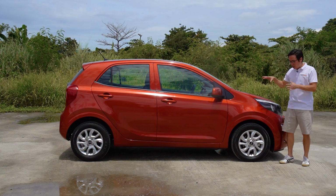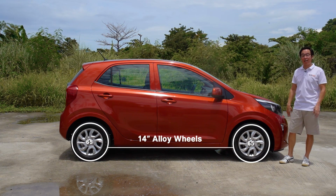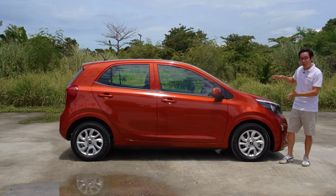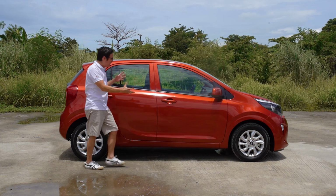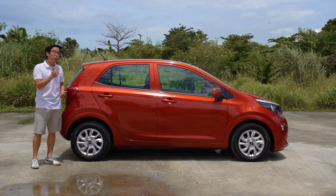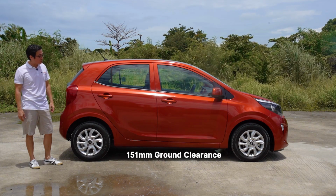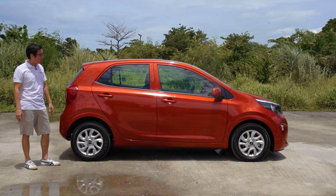Now on the side, you'll see that the Picanto has only 14-inch wheels wrapped with 65 series tires. Not the biggest things on the planet, but it looks darn good and well placed on this particular car. As does the side profile, because if you take a look at it, it kind of reminds me of a Tic Tac. It's so cute and cool. And if that Tic Tac had a flavor, it would be its color, which is pop orange, which is absolutely spot on. You are also looking at 151 millimeters of ground clearance, which is taller than most, and I like it on such a cute little car.